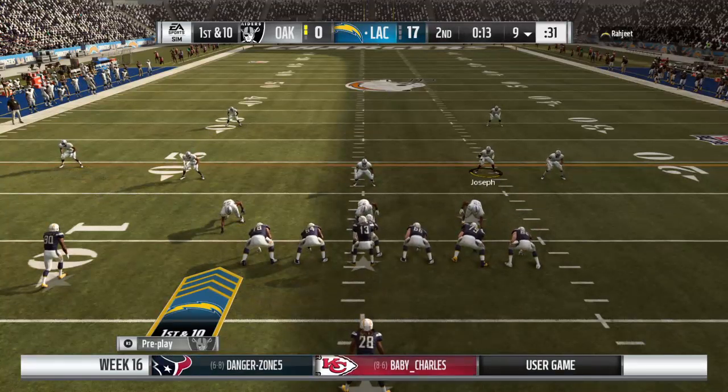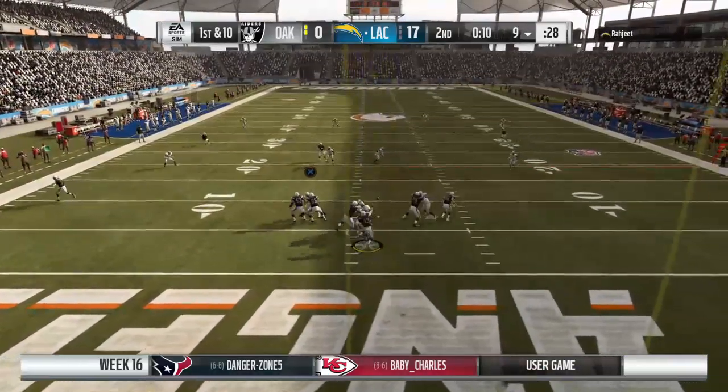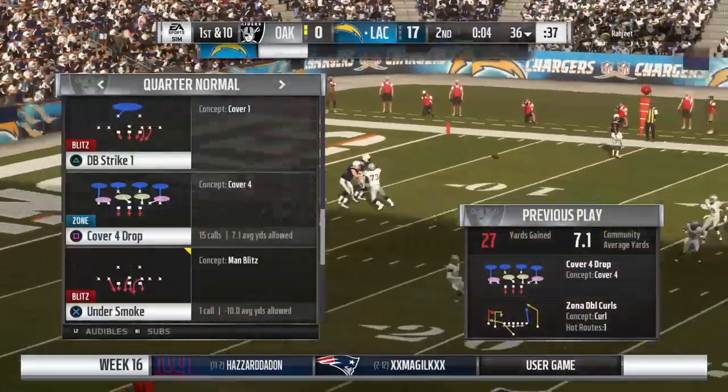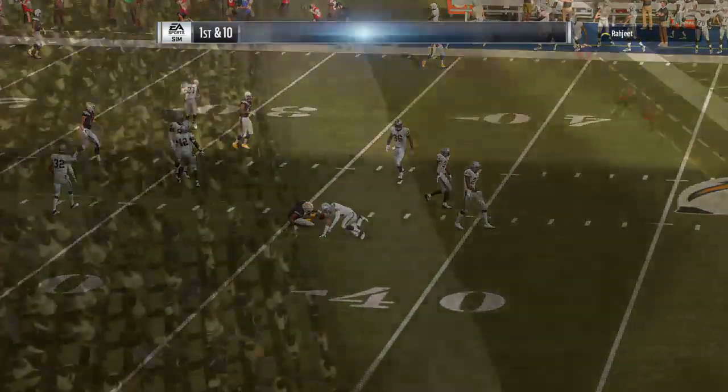Hey, let's go. Trips left. 11B. 3 inside. On 1st and 10, here's Bortles. Over the middle here to Brown. And way up past the 35 before he's taken down. A very solid gain of 27.